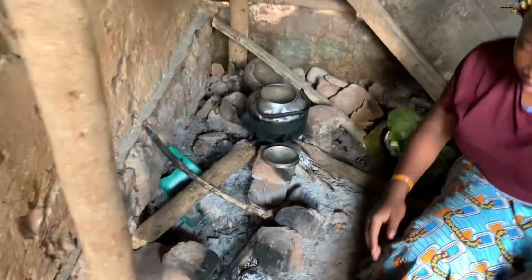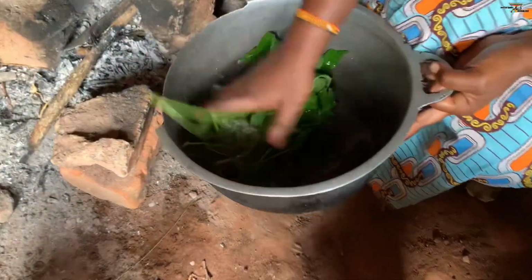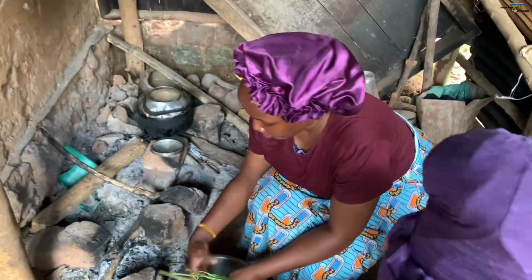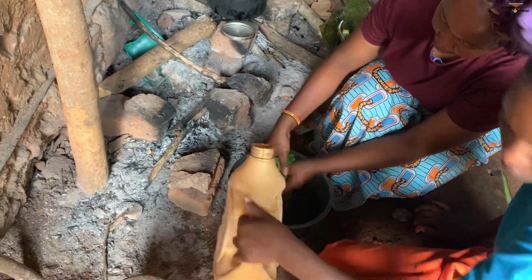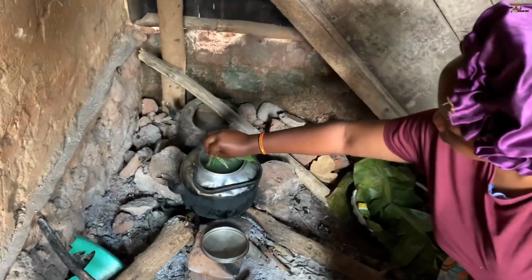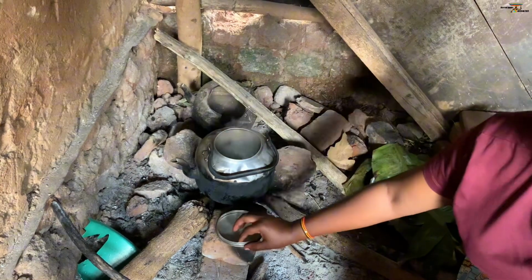So I'm going to add in the basil plant, my other spice over here. It's very clean. You have to make sure it's very, very clean. Hygiene is key. So I'm going to add in this. And it's going to boil for 1 minute. It's going to boil for only 1 minute.